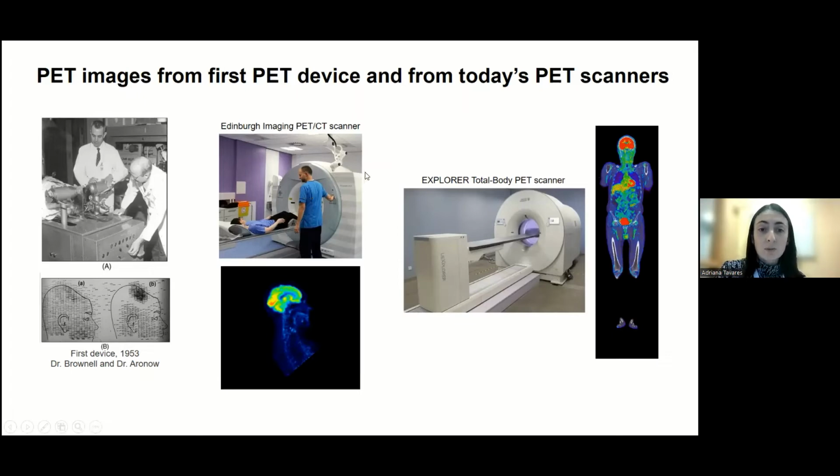And since then, we've been able to get these much more sophisticated techniques and tools you see in the middle here. So this is actually a PET-CT scanner that we have here in Edinburgh to scan human patients. And very recently, in the year of 2018, this scanner here, called the Explorer system, that allows us to do total body PET image, which you can see here, so the whole body in just a few seconds, was developed and is now available for clinical use.